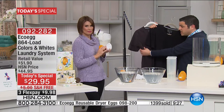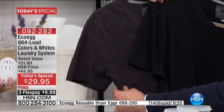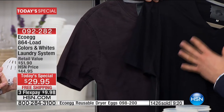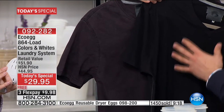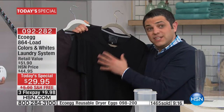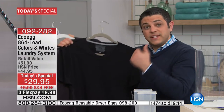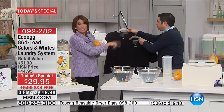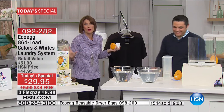The one with the normal detergent started to fade, it's lost its colour, lost its shape, but the EcoEgg one is still nice and vibrant because EcoEgg contains no harsh chemicals, no petrochemicals, no optical brighteners, no bleaches, so your clothes could last for longer. So it's powerful, it's going to save you so much money, great for your clothes as well. Because when they say gray is the new black, it's just because they're using the wrong detergent, right.